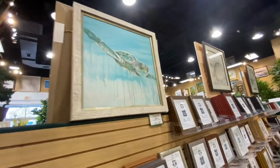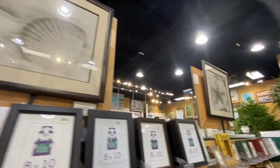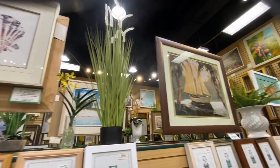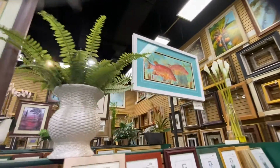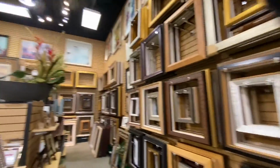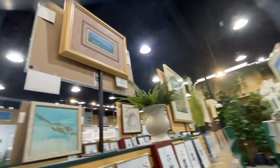Frugal Framer also, that's really pretty, that turtle. If you need a frame of any kind, it is here for sure. They also have an incredible assortment of silk plants. They're a little bit expensive, but if you're looking for something particular and something really special, you're going to find it here.